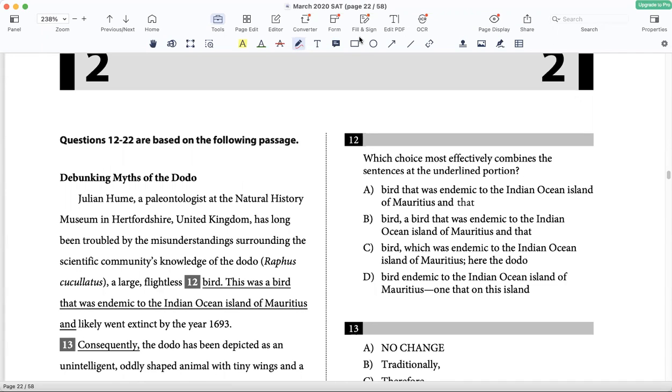In this video, we'll solve the second writing passage of the March 2020 US SAT, Debunking Myths of the Dodo. Julian Hume, a paleontologist at the Natural History Museum in Hertfordshire, UK, has long been troubled by the misunderstandings surrounding the scientific community's knowledge of the dodo, Raphus cucullatus, a large flightless bird. This was a bird that was endemic to the Indian Ocean island of Mauritius and likely went extinct by the year 1693.